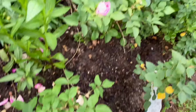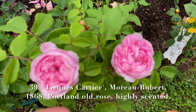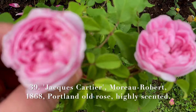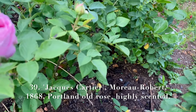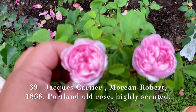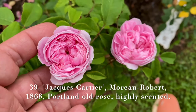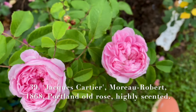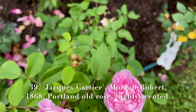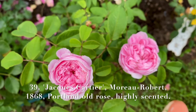Very healthy plant. Also Kunigan Marie is very healthy, and I can smell this. I'll try to smell it now. Wow, very, very good scent. I cannot describe it, but it's lots of fruity scent there. Very, very sweet.